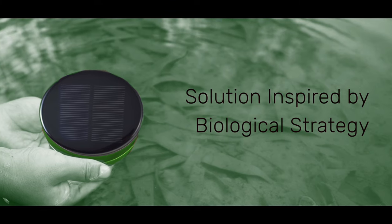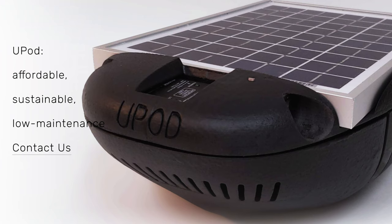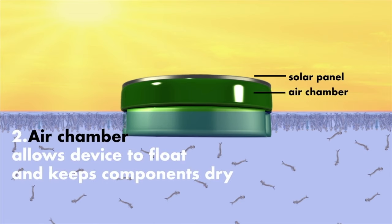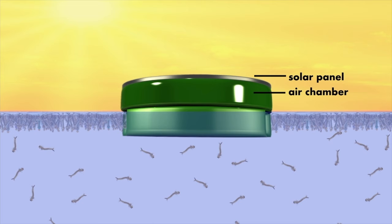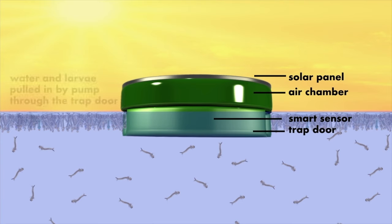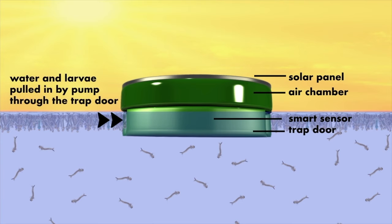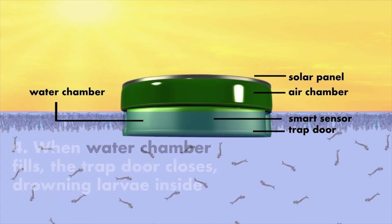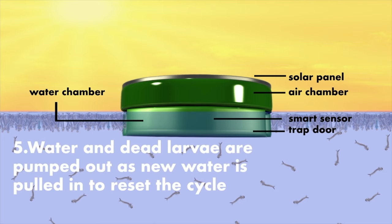So inspired on that, we wanted to mimic that behavior, and so we created the U-Pod, which is a mosquito control device that is solar paneled, and it has two compartments, an air chamber and a water chamber. What it does, it has a pump that triggers a trapdoor through a smart sensor that lets water and larvae in, and once the water chamber is full, the trapdoor closes, and basically the larvae are left with no oxygen supply and they drown. The trap system resets its cycle and the water and larvae are expelled and new water and new larvae come into the water chamber, and that's how it functions.